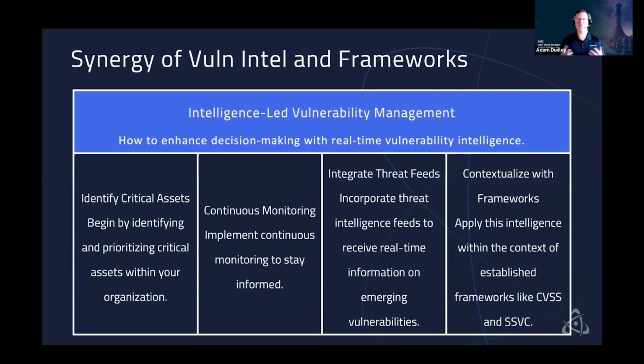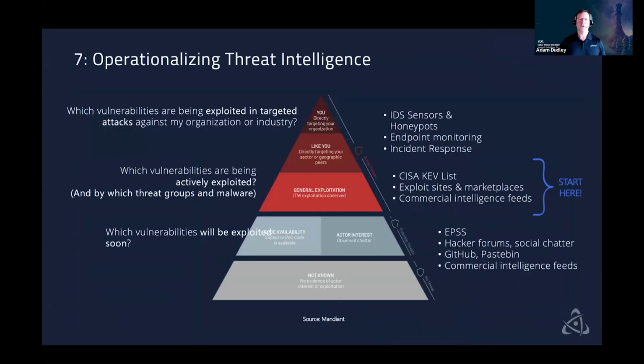And finally, in our world, you really want to be able to automate as much of this as possible because it is truly nearly impossible for a single individual or team, especially in larger scaled up organizations, to keep up with an ever increasing volume of vulnerabilities. So how do we actually put this into practice? How do we operationalize threat intelligence that's been specifically tailored to the vulnerability landscape?